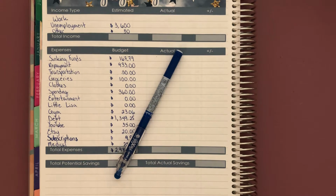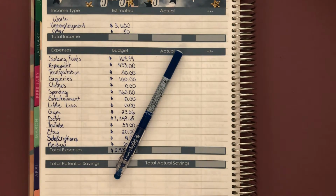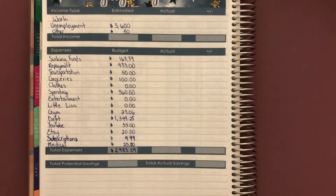Today I wanted to go over my July budget and share with you what the numbers actually look like compared to my budgeted expenses. So let's go ahead and just get right into it.